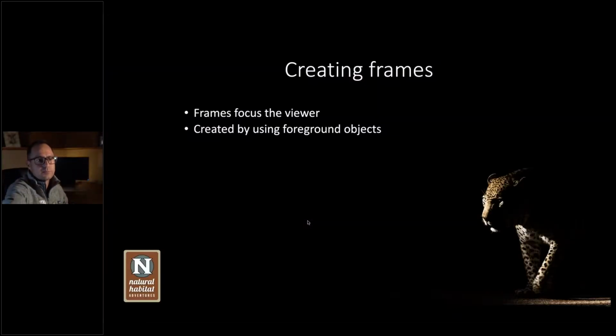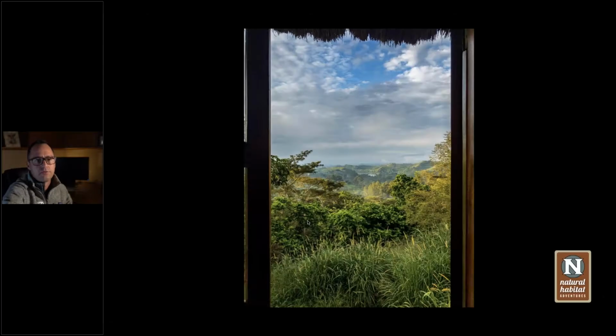And then creating frames, created by using objects in the foreground to focus and not allow the viewer's eyes to leave the photograph. So here, again, Uganda and Dali Lodge, looking down onto a crater lake in the bottom here. I used a door frame and the thatching above to frame the image and push you straight through there. You don't want to see what's on the side. You just want to look through the frame and go forward. So I hope that explains a bit.